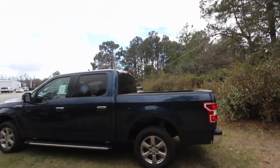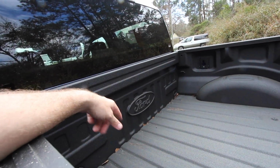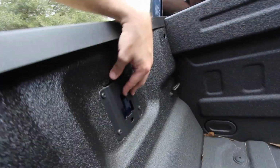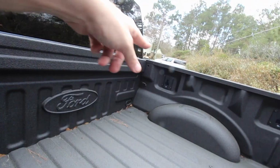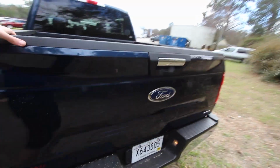Let's go ahead and take a look in the back of the Ford. The Ford also has a spray-in bed liner and a Ford logo right there. So pretty similar. It's got something else going on though. It's got this. So instead of hooks down at the bottom, it's got that kind of contraption, which might be a little better. I don't know. I guess it's preference, right? It's got the hole there, but you got to pop that thing out.